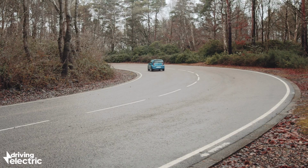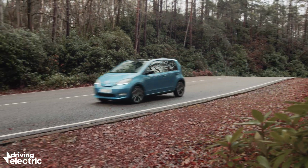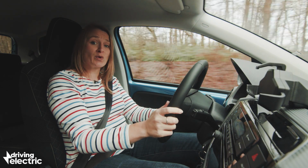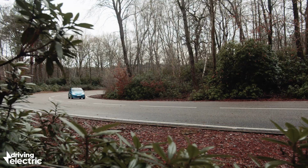Now, we know that the Citigoᵉ has an official range of just over 160 miles. When it's winter, like it is now with a bit of rain, and especially if you do a few motorway miles, I think 120 miles is more realistic. In the summer, warmer weather will always see your range go up a bit, and if you don't go onto the motorway so much and spend most of your time around town, I think you could even be pushing 150 miles.